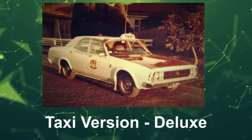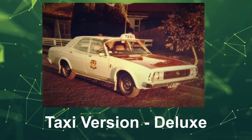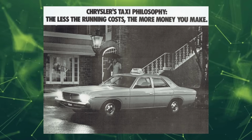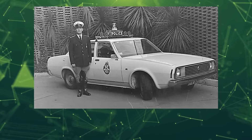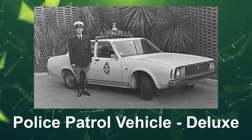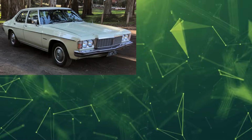A taxi version of the Deluxe was also built, and it was the only car to initially meet the government's newly released taxi standards. The government eventually altered the standards so that the rival cars could also qualify. The police also got in on the act, as a number of Deluxe models were used across Australia as police patrol vehicles.